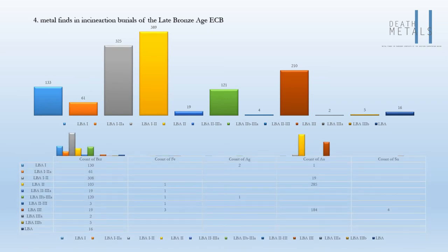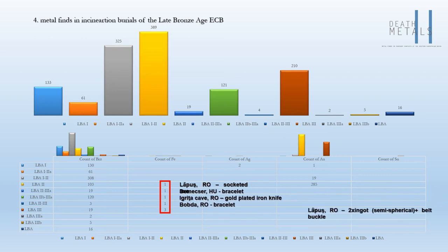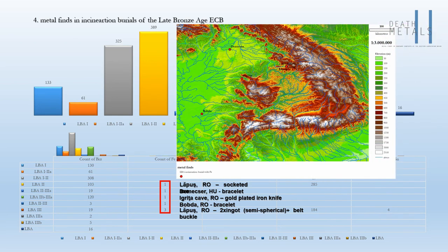Broken down based on the metals that have been identified, obviously bronze is the most dominant. The four beads are yet again from La Bouche, but what's really interesting in this discussion, in my opinion, are the iron finds. One of the earliest iron finds already appears in the middle, late Bronze Age, and they vary from socketed axes to bracelets to gold-plated iron knives, and most of them are located next to the northern part of the Eastern Carpathian Basin, with the exception of Bobda, which has an iron bangle.